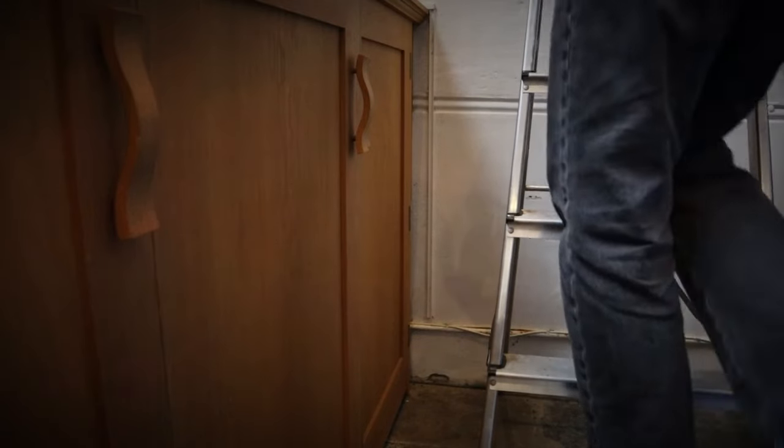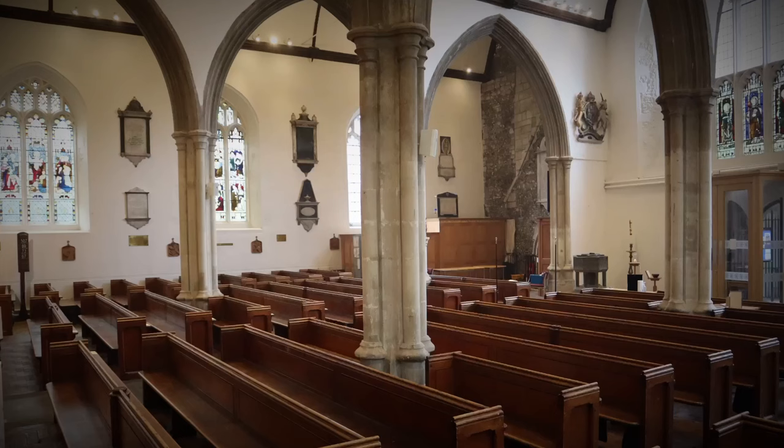As I've walked around, you would have got a sense of the incredible acoustic in this church. It carries the human voice beautifully, but wait till you hear the pipe organ.